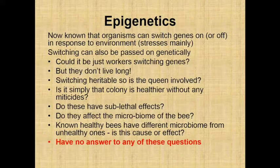So in a bee colony, it's a bit complicated because there's only one reproductive individual, the queen, and she leads a very sheltered life, protected from virtually all the stresses. And workers don't live long. So it's possible the queen is involved, that she can have done some switching and is passing it on to her offspring. Another possibility is that we're no longer using miticides in these colonies, and do some of these miticides have some lethal effects? There's a lot of interest these days, and there's research going on, about the microbiome of bees, their gut flora and fauna. And it's known that healthy bees have a different biome from unhealthy ones. But is this cause or effect? It's simply not known yet.